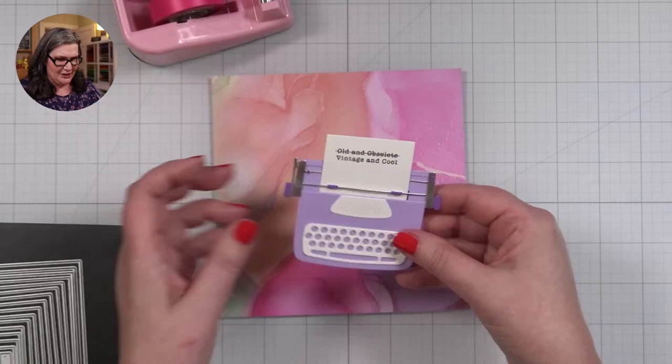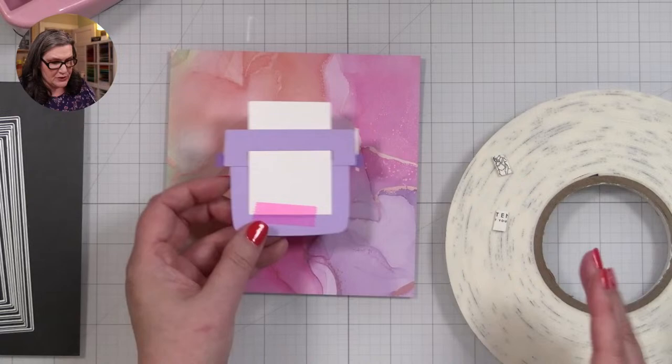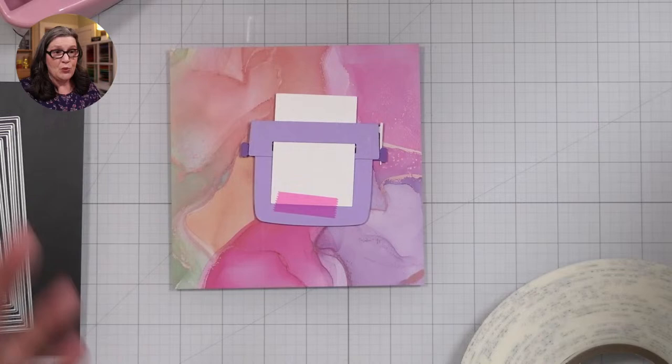Okay, I am going to put some foam tape on this though, but I don't want it to be very big. Let's see here. All right, flipping it over. I know this paper, right? It totally makes the card. And that's what I was thinking. I've been waiting to use it. And yeah, I just finally got the chance.